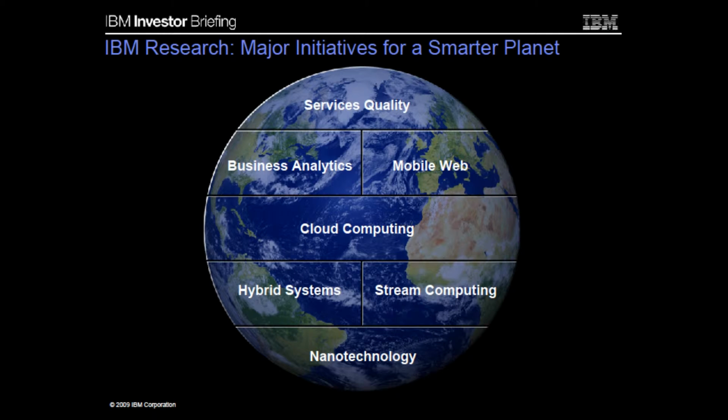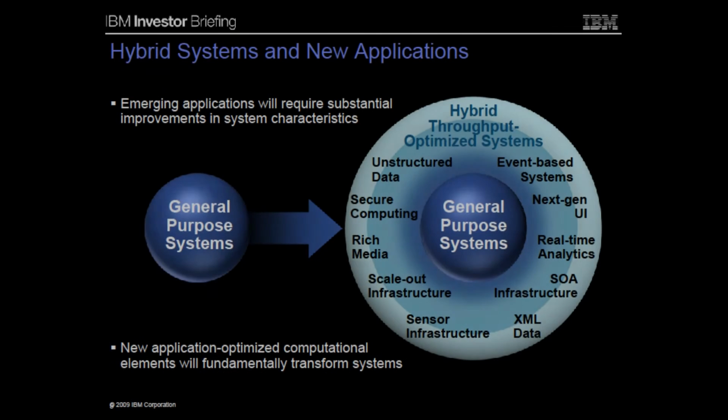This is a list that is a very important list, and it's the list that, in addition to all the other hundreds of projects we're working on, we have large masses of resources focused. I won't touch on all these today, but the first thing you need to gather from this is the impression we're working on everything from atoms and molecules and nanotechnology up through services quality, and all of the hybrid systems and software in between that we talked about this morning. So in the spirit of time, I'm going to touch on just a few of these to give you some insights. The first one we talked about a little bit before around this concept of hybrid computing.